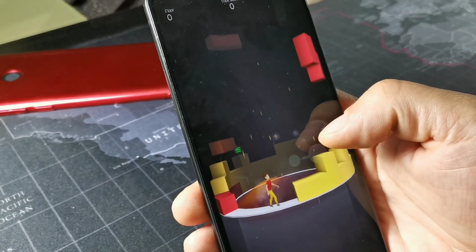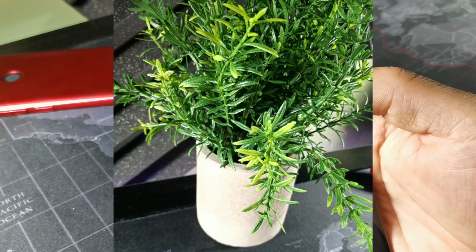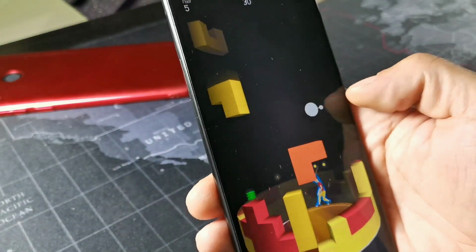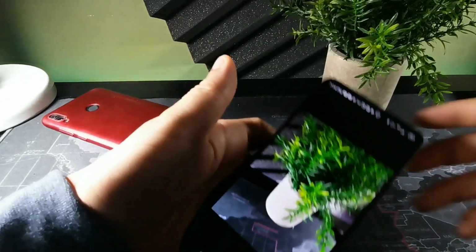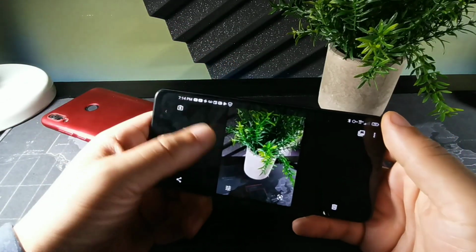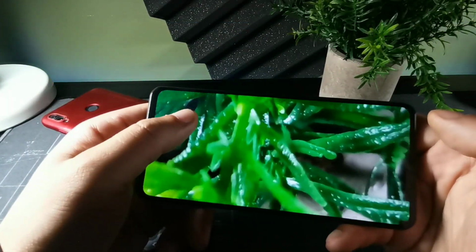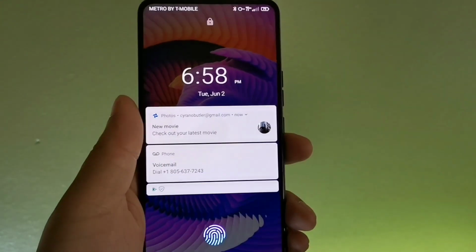Now, when it came to the overall impressions and my thoughts on this device, I did find that I was able to get some really nice shots with the cameras that they did have to offer. I also did have a nice user experience. It was really stock Android. You were getting things like lift to wake. Also, you do get flip to silence and some cool features inside of here to make your experience a lot better.